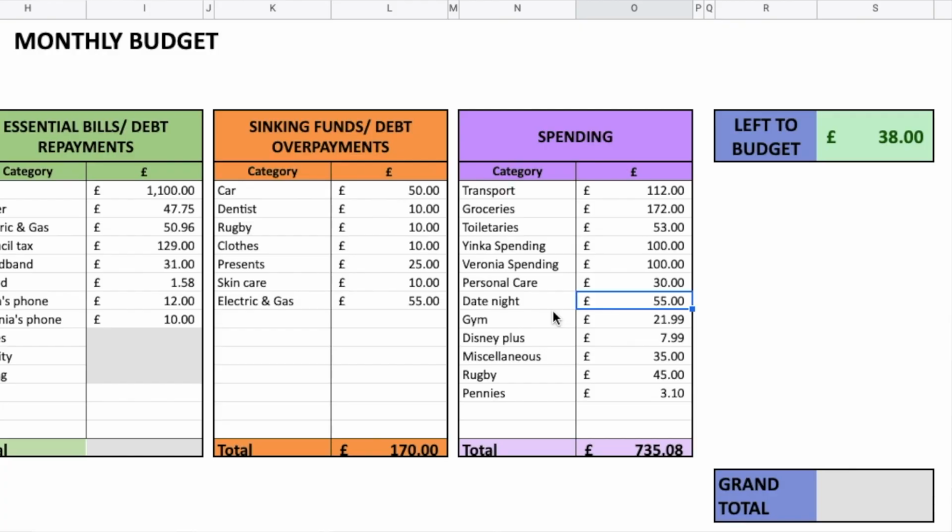And then with my gym membership, that is a direct debit. So we pay £21.99. My husband actually pays yearly. That's why it's just my membership on the budget at the moment. And then with Disney Plus, we also pay a direct debit of £7.99.